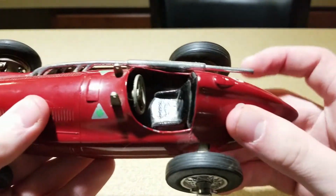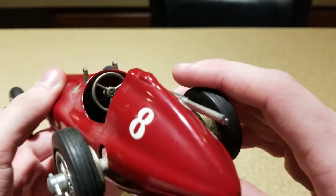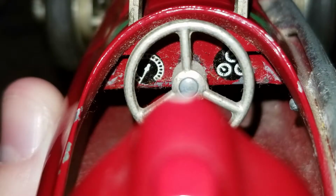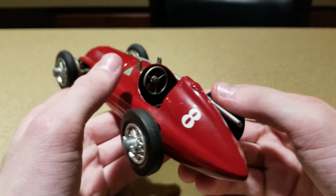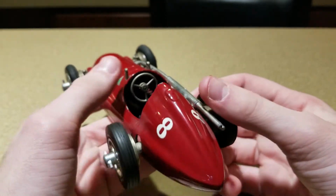In terms of interior detail, we've got the seat and the steering wheel, and there actually are, I might have to show a picture of it, yeah. There actually are gauges. There's a sticker that has the gauges on it, which is so awesome, because that's something we don't even see today. Well, I guess the gauges are all on the steering wheel.